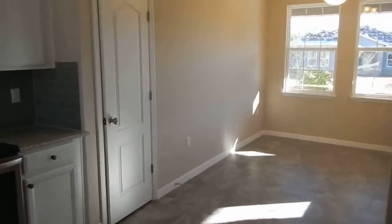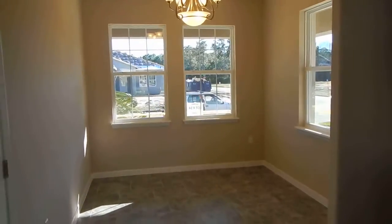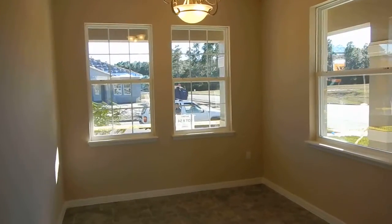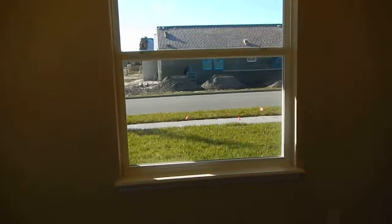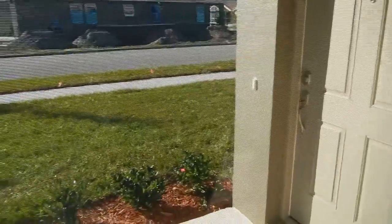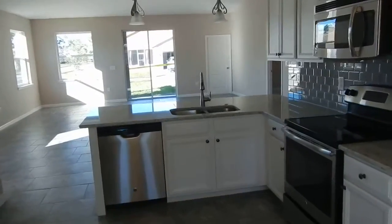And I like how it does not have a dining room. It has a little sit-in eating area here. And I'll show you some pictures of the outside. Right now they're painting the porches, so I can't show you. But basically right here, this window is where the porch is. And then there's a porch out this way. So it kind of brings back that Leave It to Beaver look.